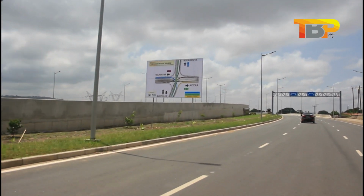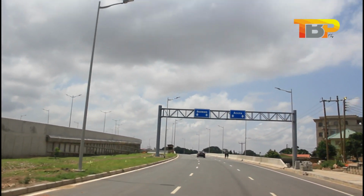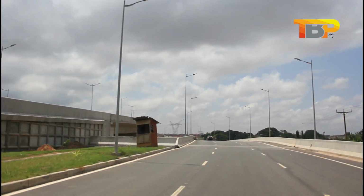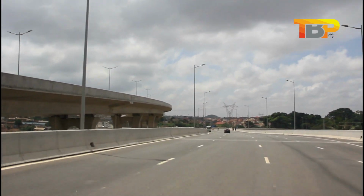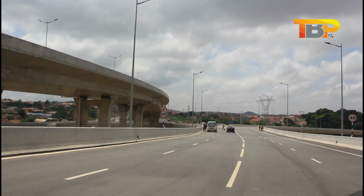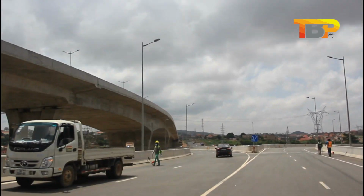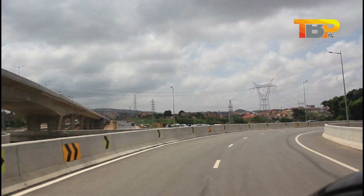So you move straight to Kwabenya. But the reason that we are using the outer lane also to Kwabenya is because that is what is available now, and that is what the contractors have created for us, because the fourth tier is not really ready. Yes, so we'll be moving far right. We are heading towards Accra. Those who are moving left will head towards Kwabenya or Amasaman and its environment.